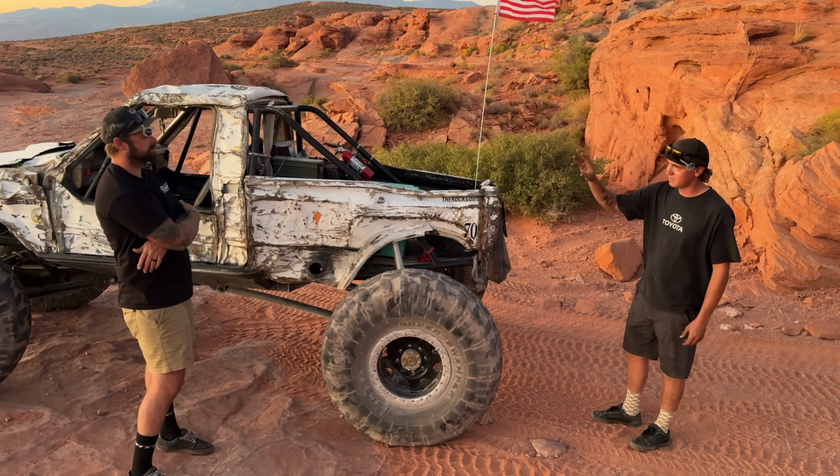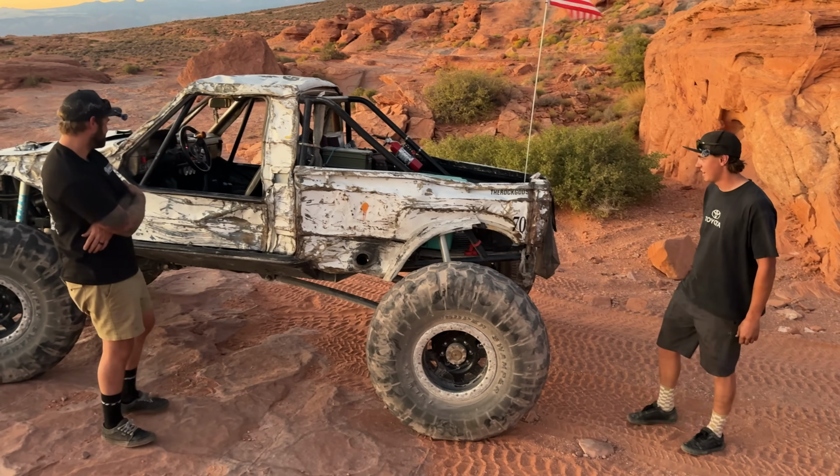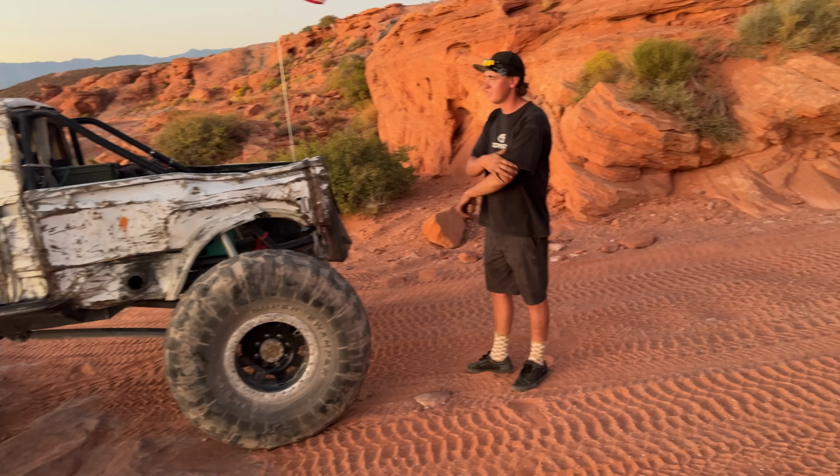But it's still, I hit the front all kinds of stuff. It's inevitable no matter what. Yeah, I don't really hit the bed sides anymore. They're pretty far in there, but yeah, the front still gets beat.